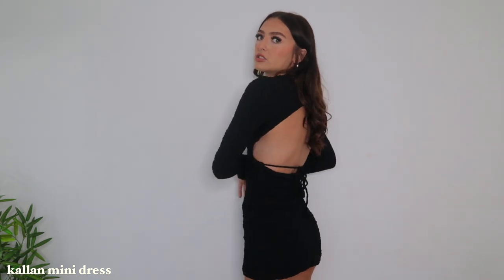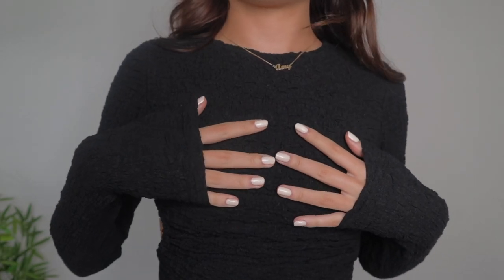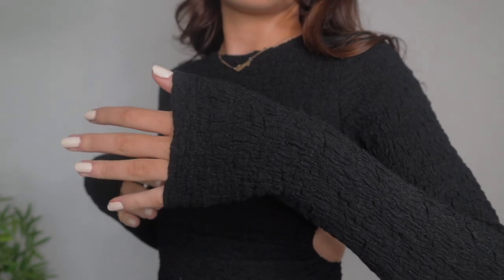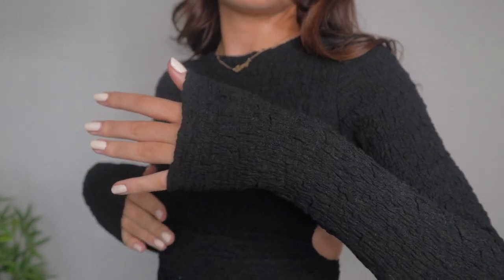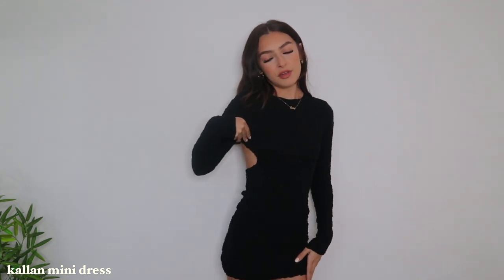The only difference with this one is that the back cut out is just one string straight across instead of that sort of detail. And this is a crinkle material and it's slightly more thin, so it's a little bit more breathable. But I love how much the back cutout comes to the front, because if you did have, you know, boobies, then it would give a little side boob effect. Sadly, not the case for me, but we move.